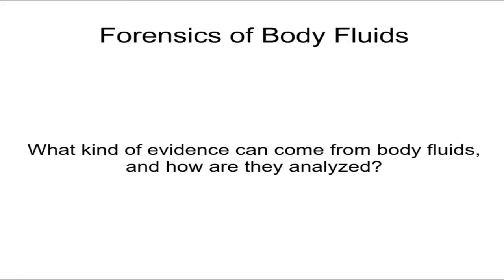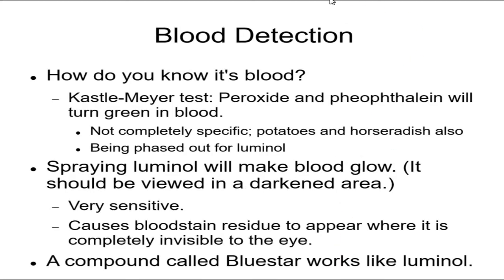All right, let's take a look at the forensics of bodily fluids. They're not necessarily blood. We will deal with blood, but it's not only blood. The first question, if you see some kind of red stain, is it blood? I mean, if it's not blood, it's not even a crime scene, or it might not be a crime scene. So we want to know whether a certain stain is blood.